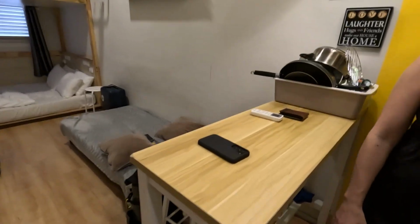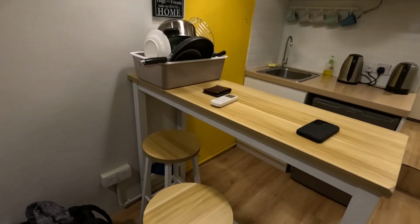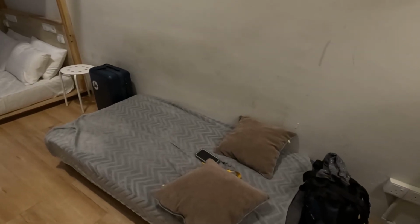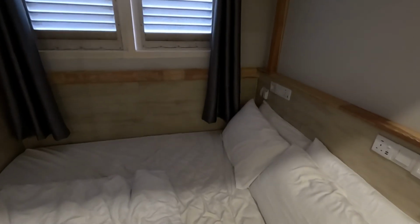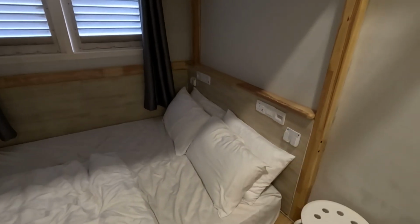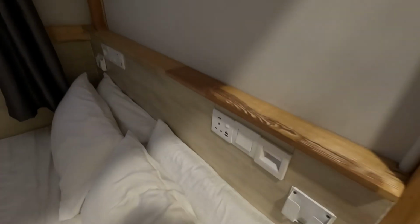Got a little counter slash dining nook there to eat at, a couple of bar stools. This is the little fold out bed, I think it folds up like a couch, so it's kind of like a futon. It's not that comfortable. Probably won't be spending a lot of time there. We do have a TV that's got Netflix and YouTube, and bunk beds. The beds look like a queen size mattress, and actually quite soft, pretty comfortable. And there's power outlets on either side of the bed there, as well as, I think, reading lamps. So yeah, we're not even gonna need the top bunk.